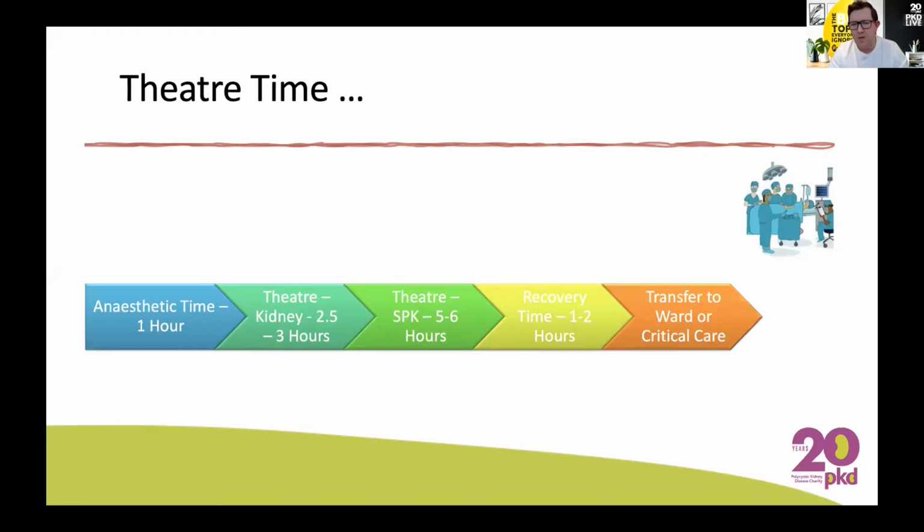I've just put briefly on there about an SPK, which is a simultaneous pancreas and kidney transplant. Now, I know that in PKD, not many people have SPKs, but occasionally that will happen. That'll be for patients with diabetes as well, insulin-dependent diabetes and kidney failure. They take a good bit longer, some 5 to 6 hours. You'll then be in recovery from anywhere between 1 to 2 hours, and then you'll be transferred back to the ward or to critical care. Patients that have had an SPK, a pancreas transplant, will always go to critical care post-operatively.